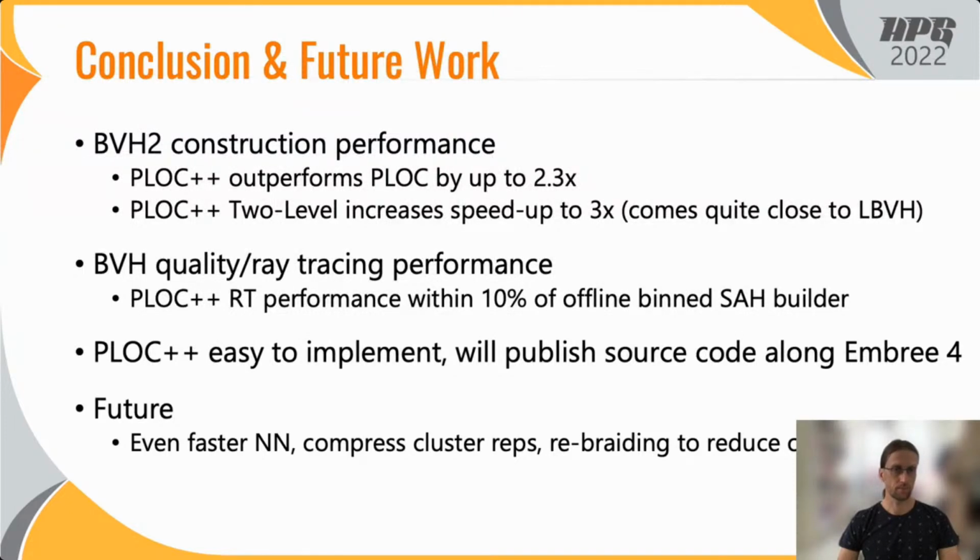In conclusion, PLOC++ and its two-level extension provide a significant speedup in terms of BVH build performance compared to the original approach, while retaining high BVH quality and ray tracing performance. But in my opinion, the biggest advantage of PLOC++ is its simple implementation. Nevertheless, we will provide the full source code of our implementation in an experimental branch of the upcoming release.